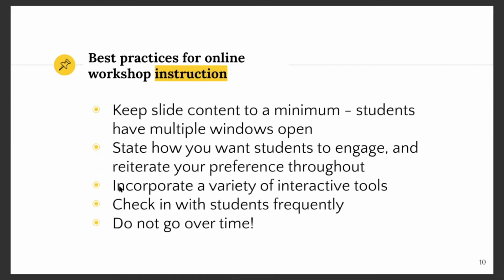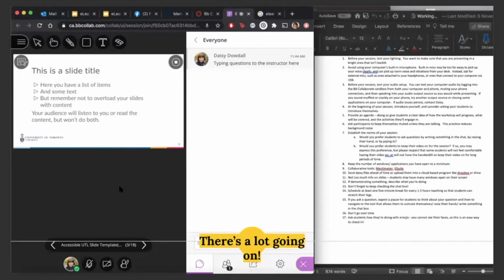So pivoting to best practices for online workshop instruction. Keep slide content to a minimum. Students will have multiple windows open. This is an example of what their screen will look like if they have just your presentation and a Word document open. And of course, they might have more depending on what you're teaching.